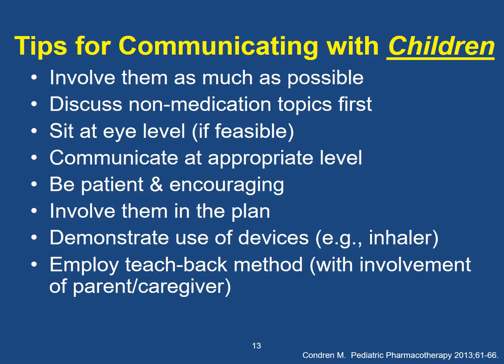Another technique or strategy, if it's feasible, is to sit at eye level, because I remember, again, the first time I counseled a child, I just walked right into the room, was standing up, and jumped into the medications. To make them feel more comfortable, if you're sitting where they can see you at eye level, that makes them feel more comfortable in talking with you. And then again, communicating at an appropriate level, so implementing some of those tips and strategies we discussed based off of their stage of development.